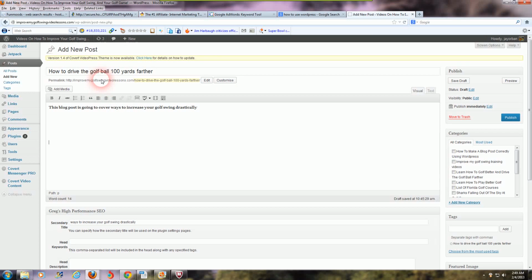And I'm going to give you a good tip about permalinks here in a minute. Actually, I'm going to talk about them right now. I'm going to go through the rest of them because these are very important. What a permalink is, it's right there, permalink. You're going to want to install it as a plugin.